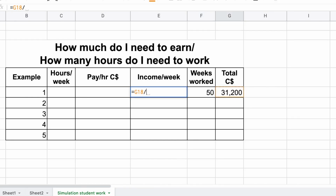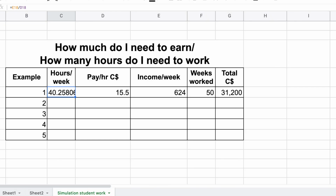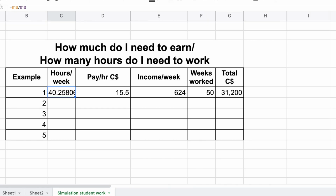So how much would you need to earn per week? Let's divide $31,200 by 50 weeks. That amounts to $624 per week that you would need to earn. At a minimum wage of $15.50, how many hours would you need to work per week? 624 divided by 15.50 equals 40 hours per week, which I would say is impossible without jeopardizing your studies. So even if this were a possibility, even if you could work 40 hours per week throughout the year without fail for 50 weeks per year, this would be very, very risky.